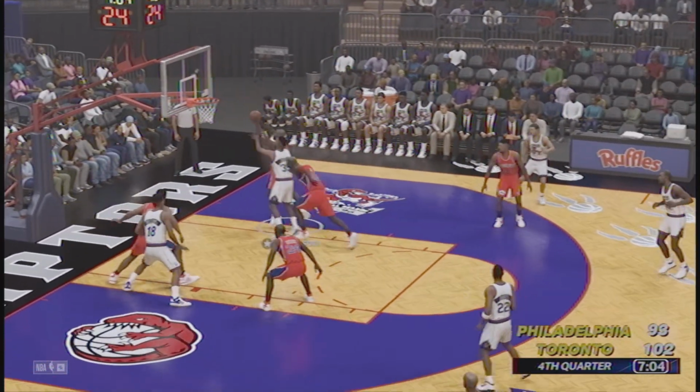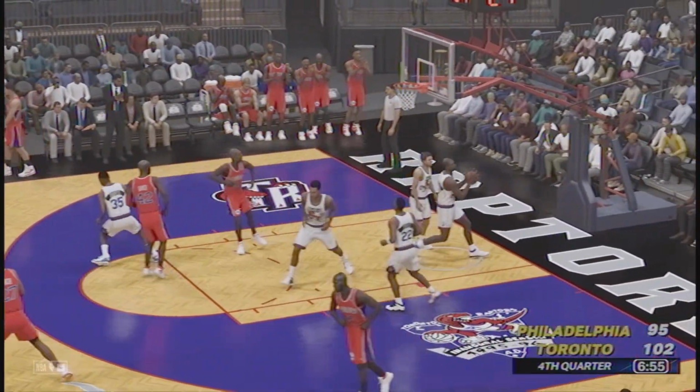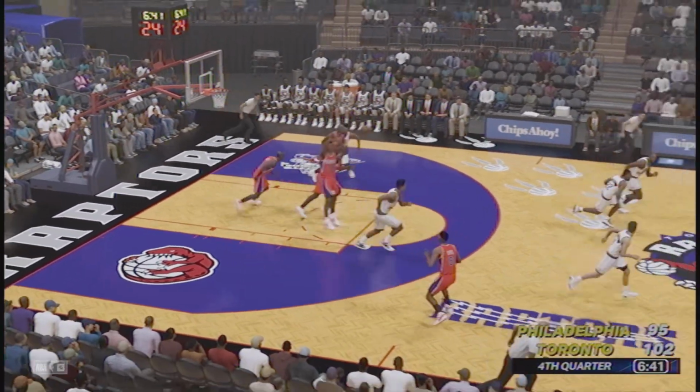Matt Maloney can't get that shot to fall. Big Dog Robinson with the rebound going the other way. Robinson's going to go all the way. Make that shot for Philly. 102-95, 6:45 left to go. Matt Maloney for 3. Cannot get that to go in.